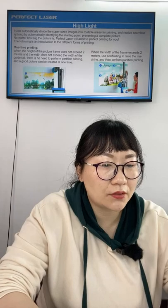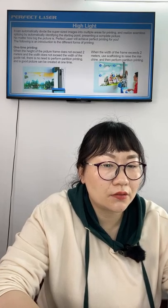Okay, we also have another function from our software. It can automatically divide the super-sized image into multiple areas for printing and realize seamless splicing by automatically identifying the starting point. No matter how big the image is, Perfect Laser will achieve perfect printing for you.